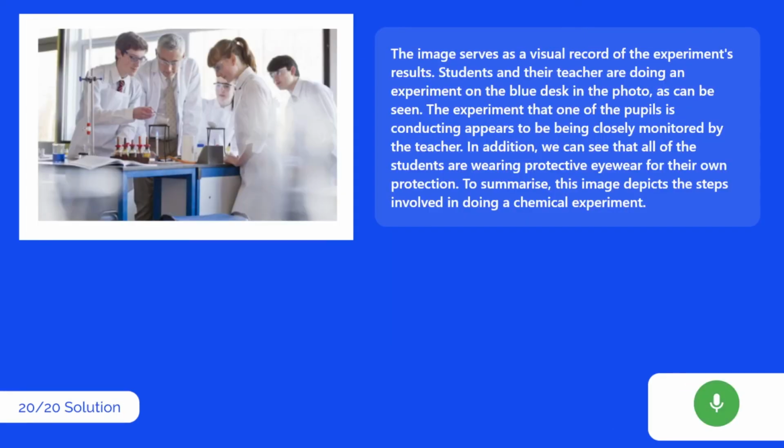The image serves as a visual record of the experiment's results. Students and their teacher are doing an experiment on the blue desk in the photo, as can be seen. The experiment that one of the pupils is conducting appears to be being closely monitored by the teacher. In addition, we can see that all of the students are wearing protective eyewear for their own protection. To summarize, this image depicts the steps involved in doing a chemical experiment.